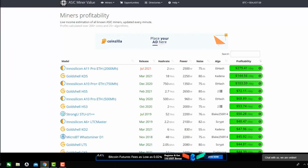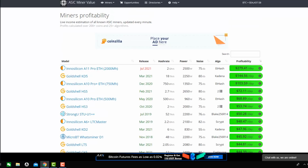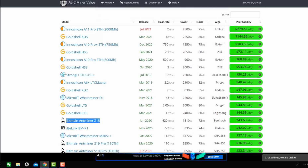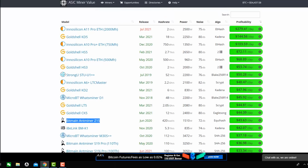Another way to make money, it's a little bit off track to what I'm normally talking about on the channel, but I've always liked mining. This is obviously an investment you have to make in a physical machine. Here are ASIC machines, so you basically have to physically buy it, outlay it, plug it in, and then hopefully start mining to get your money back.